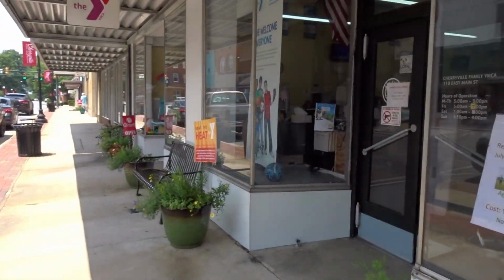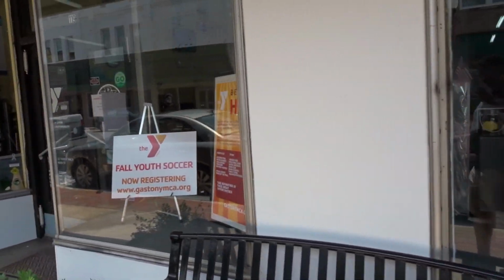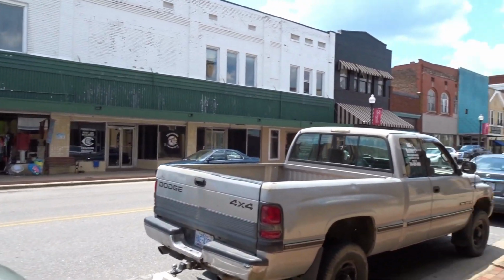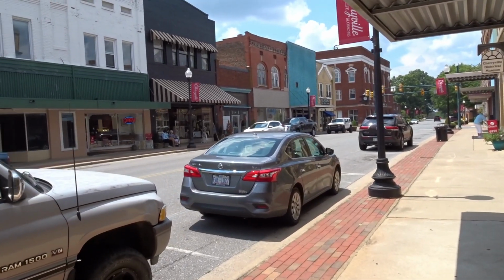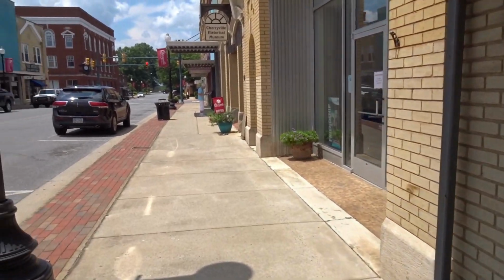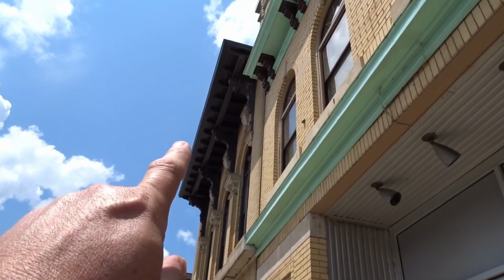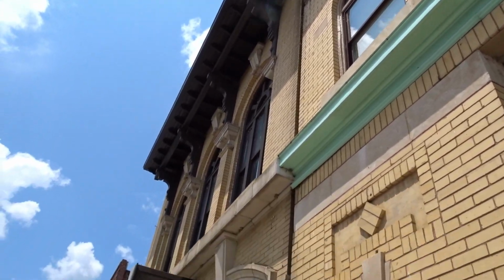Well, you got a YMCA. Looks like an old department store they converted into a little gym, YMCA workout area. And I just love the old architecture. So happy they've left it. It looks like they're revitalizing it too, which is great. A lot of the small towns should do that. Bring it back to life, you know. And look at that. Architecture's beautiful. The roofing up there too, the supports. Very nice. See the bird nests up there too.